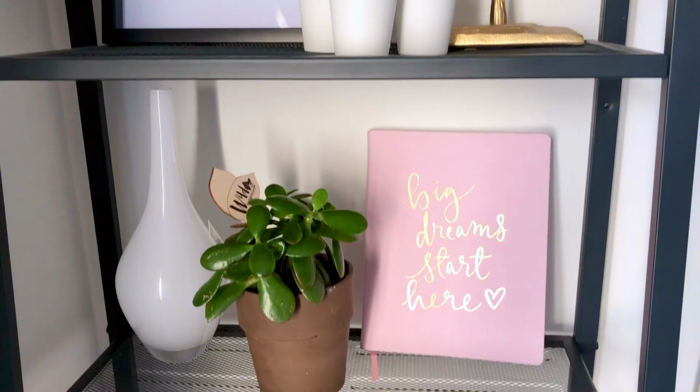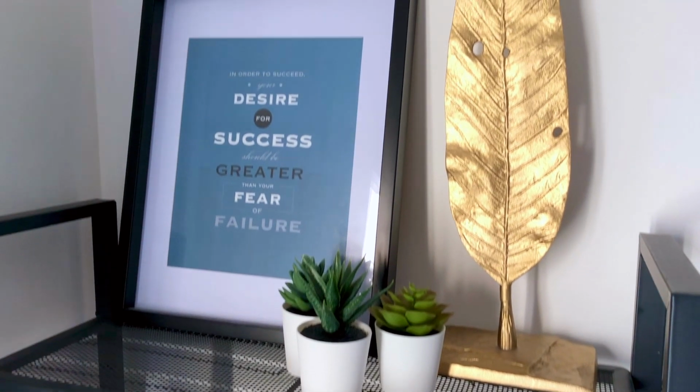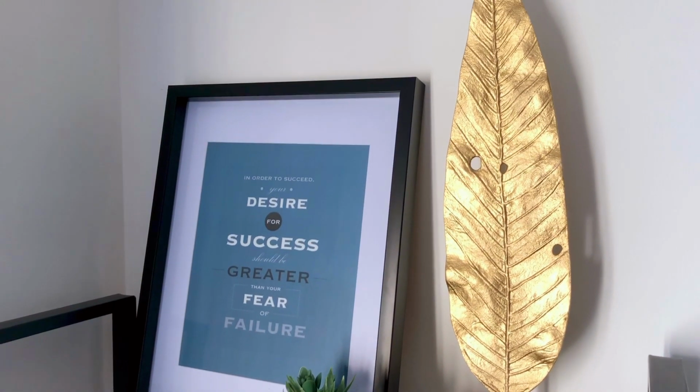I love gold accessories, so I still have my beautiful feather in here. You would have seen from my last office space, the gold feather that just reminds me of writing. I'm a professional communication strategist, so I do a lot of writing in my line of work, so I love this golden feather. It reminds me of the old-fashioned quills that you used to be able to write with. So it reminds me of just doing great, beautiful writing, and it inspires me to get through the hundreds and thousands of words I have to write every day.